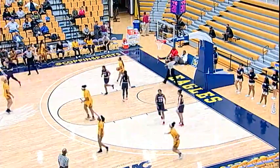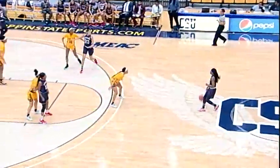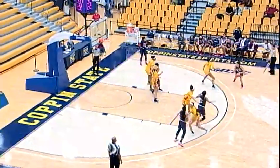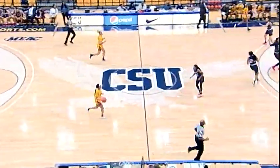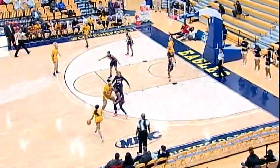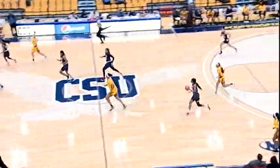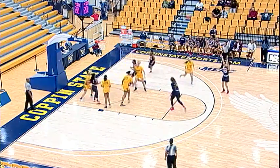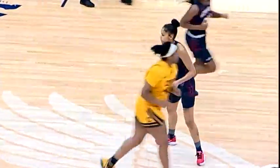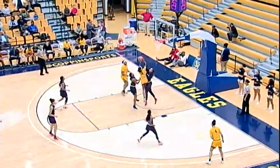Far side left, traveling call against Hamilton. Graham on the catch with the steal. Graham high left. Now near side of the right. Hamilton line to the lane, lost the handle. Here comes Thorpe on the run back, right of the lane. Into the corner now to Williams. Now to Thorpe, top side of the right. A three ball is good again for Thornton. She's got 19. She's got 12 in the quarter. 42-26. Howard with the lead.